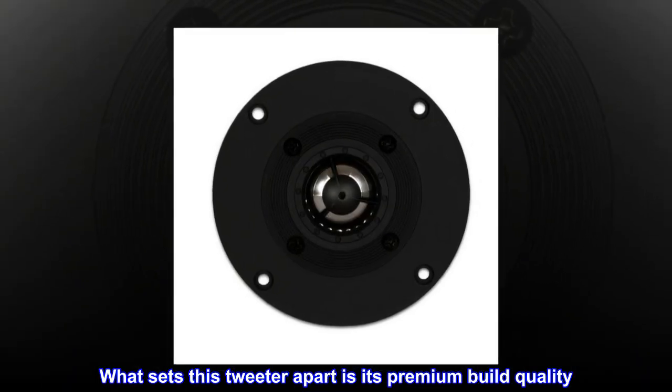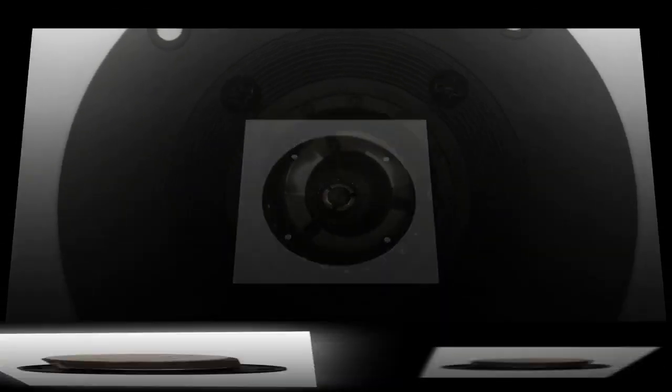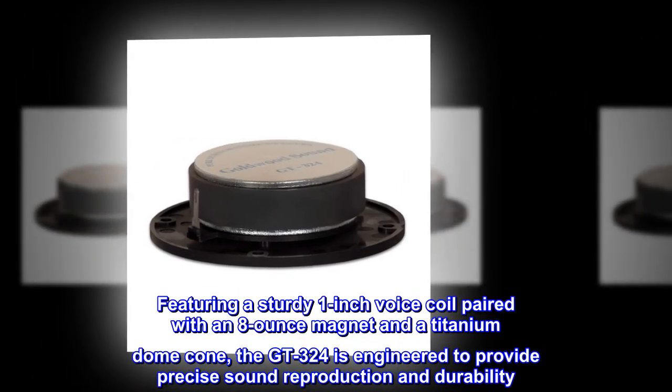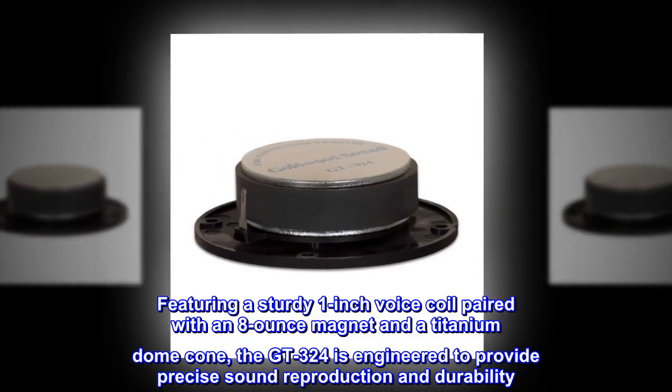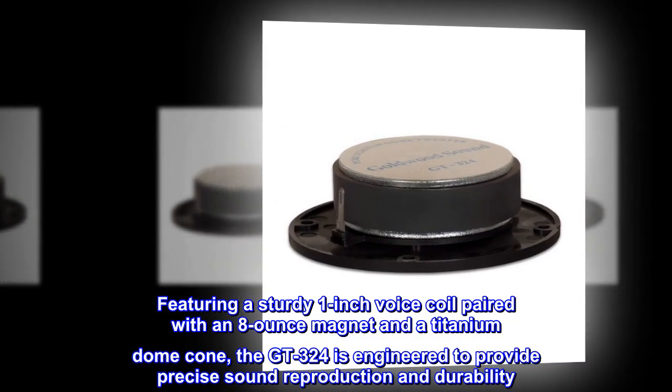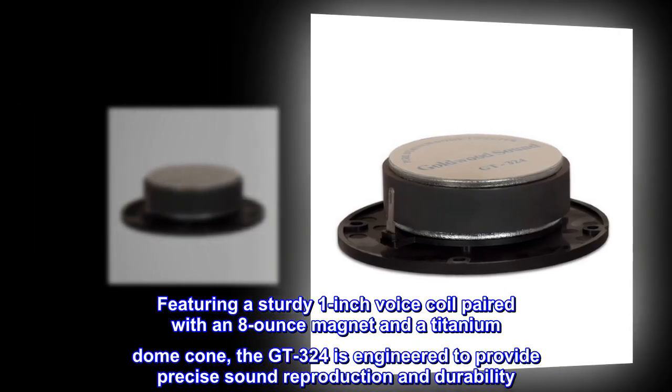What sets this tweeter apart is its premium build quality. Featuring a sturdy 1-inch voice coil paired with an 8-ounce magnet and a titanium dome cone, the GT-324 is engineered to provide precise sound reproduction and durability.